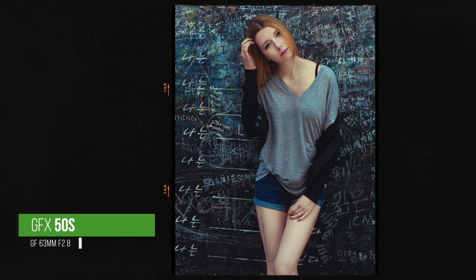I got the 50R. I just liked that rangefinder body design, and I thought, oh yeah, this will be a camera I can use just like a Leica, except it wasn't a Leica, and it was big and chunky and ergonomically not the greatest. So I ended up selling that one.